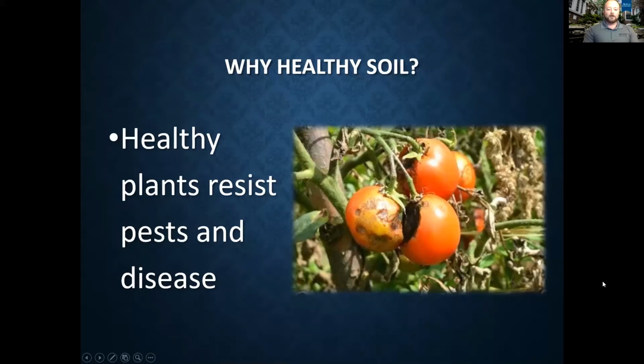Healthier plants are going to resist pests and disease, and that's going to really make a difference whether we're gardening or farming, and how much time and how much money we have to spend on addressing things like insect pests as well as diseases. So if we've got healthy plants, which comes from healthy soil, we're going to be overall more successful in our production.